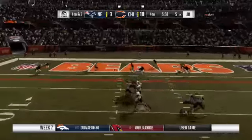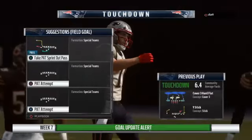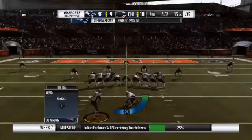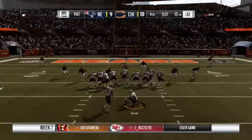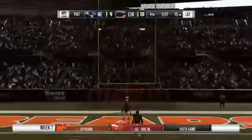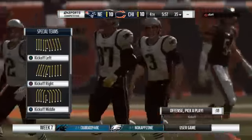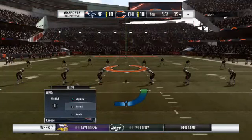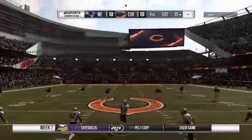Now Brady got to have this one. And it's Edelman for the Patriot touchdown. Julian Edelman, his third touchdown now on the year. And the Patriots are within an extra point of tying this one up. Don't forget the extra point. It's up and good. And, partner, we've got a tie game here in the fourth. So here comes the kickoff now, all even here in this fourth quarter.